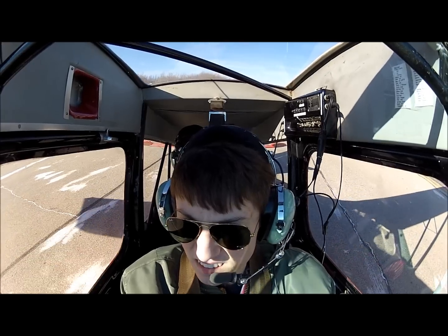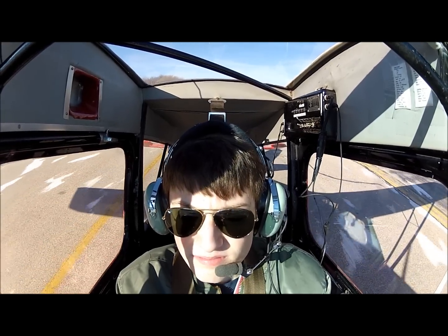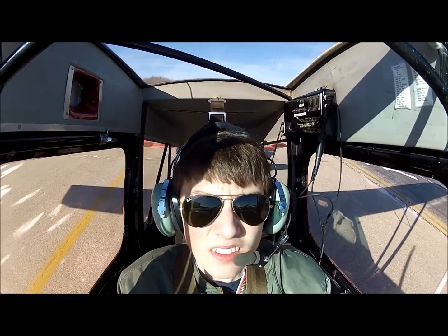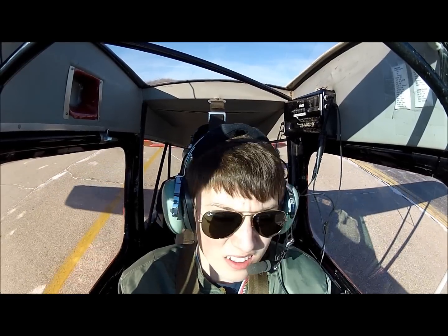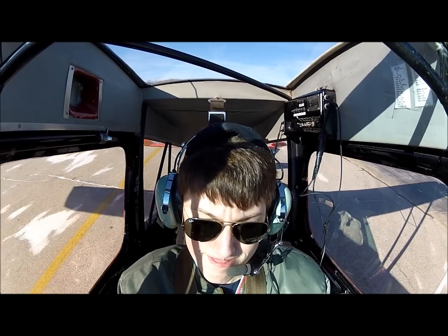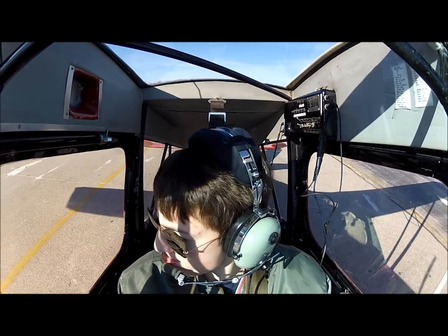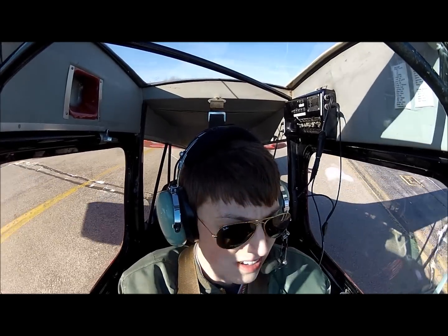Opposite rudder. When you taxi like this, you remember I told you, you dive away from the wind and climb into it. So the wind's behind us more or less, so we come back on the power a little bit. Then you anticipate this turn. Left rudder, left, back, and back in with the right.